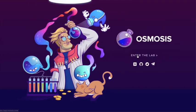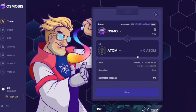What I do is I enter the lab, and this is what shows up straight away. Osmo to Atom. Osmo is the governance token for the Osmosis DEX. It's not available on any other exchanges, centralized or decentralized, as far as I know. Atom is the coin of Cosmos, and Atom is incredibly liquid. There are like 100 million, billion, trillion exchanges that you can buy Atom from.